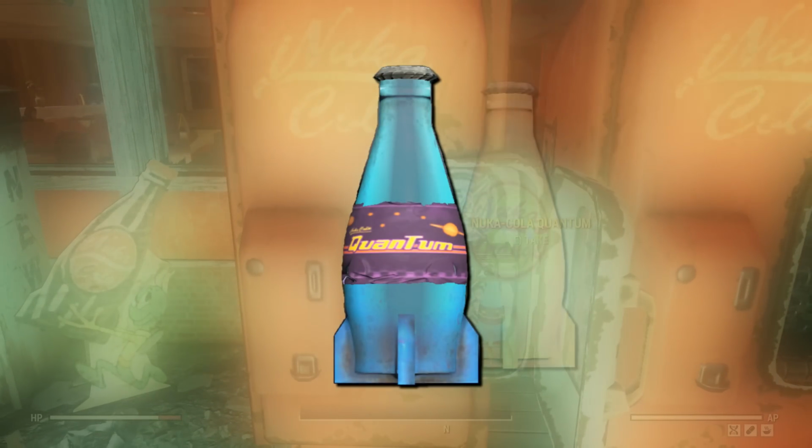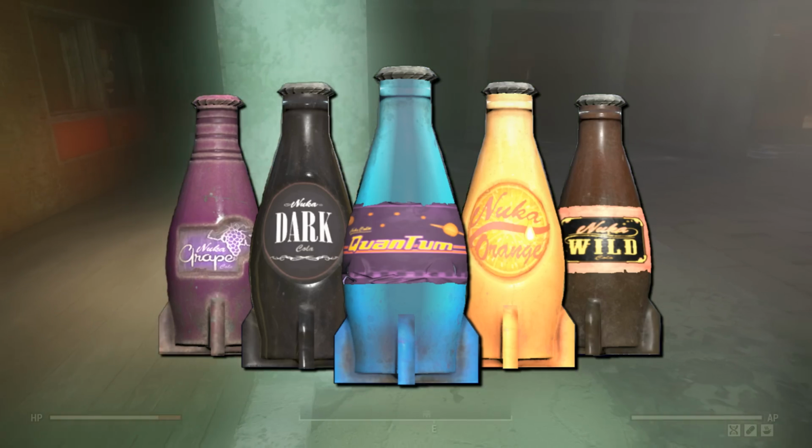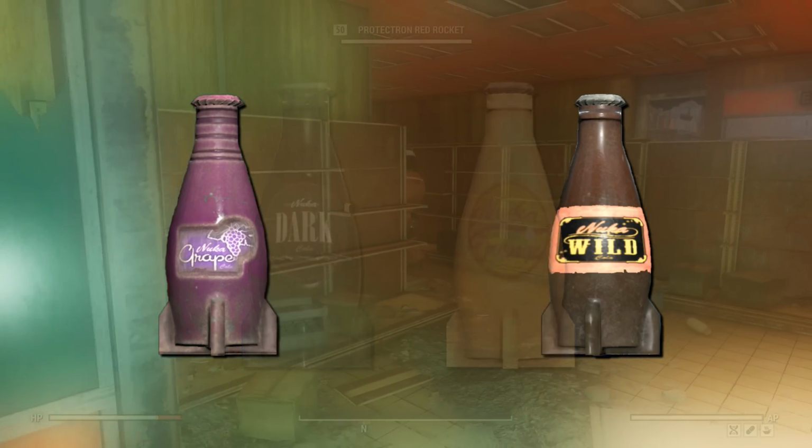and other special flavors like Orange, Dark, Grape, and Wild in Fallout 76. On top of showing you where you can find them, I'll also make it a point to tell you what they're used for. First, of course, is what we need for brewing up that Nukashine.